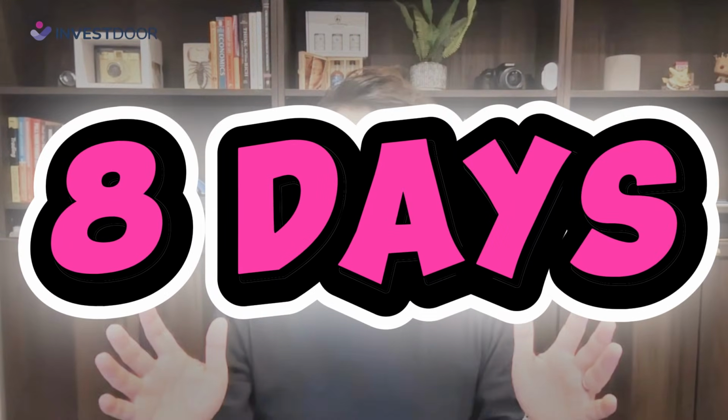8 days. That's how long it takes for a house to sell in Perth's Leda suburb. Not 8 weeks, not 8 months, 8 days. And that's not an outlier. Across Australia right now, there are dozens of suburbs where properties are disappearing off the market in 2 weeks or less. So here's what most investors don't understand.